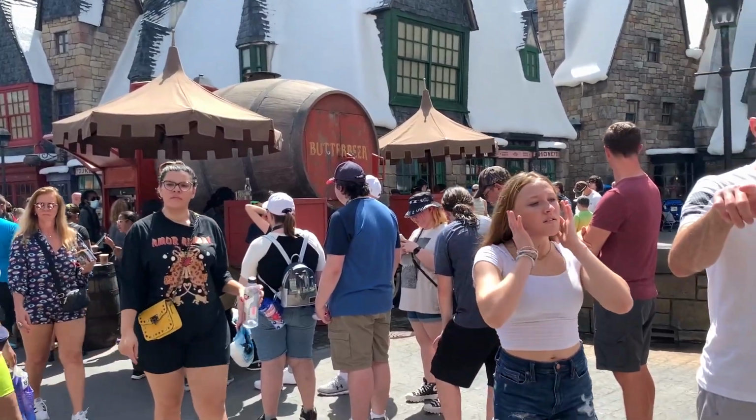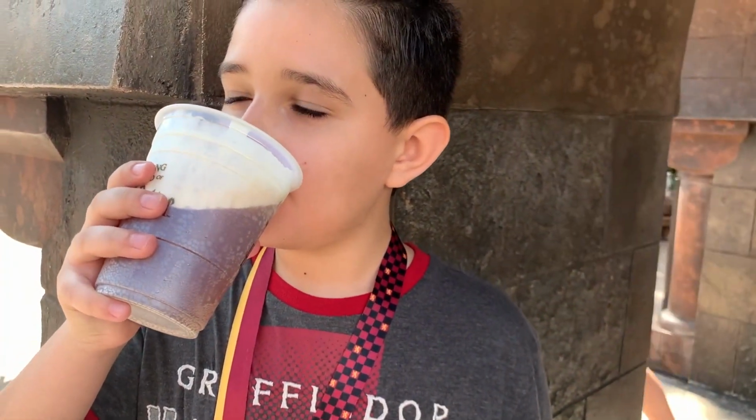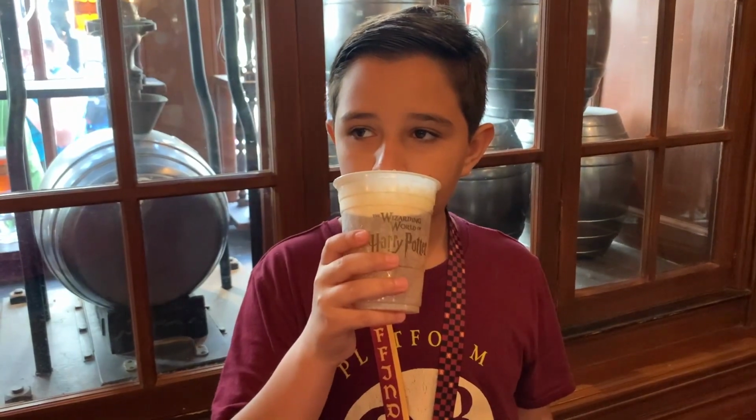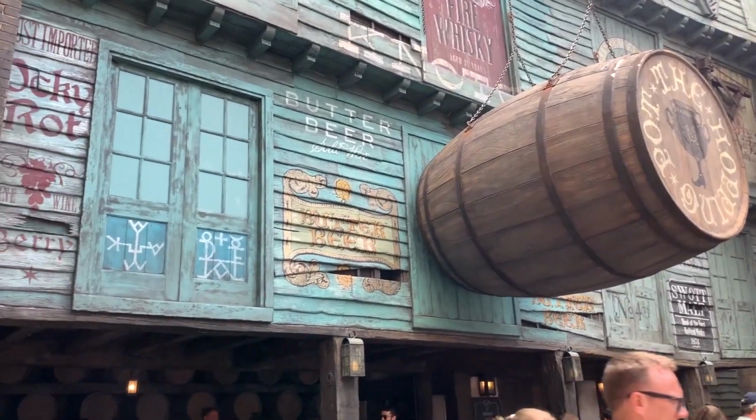I mean, when you see the long lines, and it is certainly an experience, especially that first sip of butterbeer. So remember to take a picture, because it definitely lasts longer than the drink itself. You can get it in several different locations, but only inside the Wizarding World.